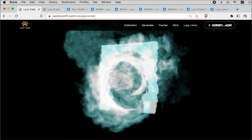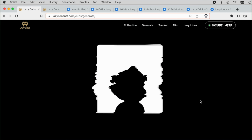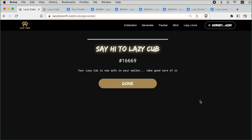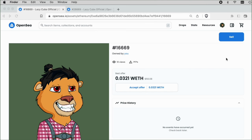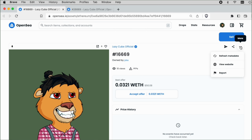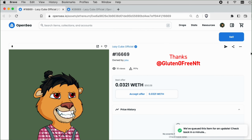Get some visuals here. The big reveal. Your Lazy Cub is now safe in your wallet. Take good care of it. Okay, so here we have the older cub that was created by the juice. I like it. It's interesting the way the lederhosen is interpreted with the flannel here and the little suspenders with the connector. If the cubs don't show up right away, you'll get a preview here. So just go to the top right to this drop down and do refresh metadata.